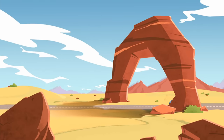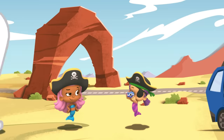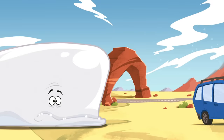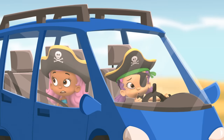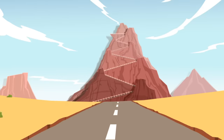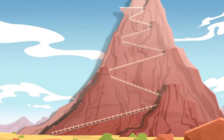Over, matey. So the pirates pulled over to take another picture. Say arr! Arr! But then... Excuse me. Arr! The white whale! So the pirates jumped into their minivan and drove away as fast as they could. Is he following us? I don't see him. That's a relief. And look! There's Picnic Peak! Arr! And so the pirates made it to Picnic Peak and drove all the way to the top to have their picnic.